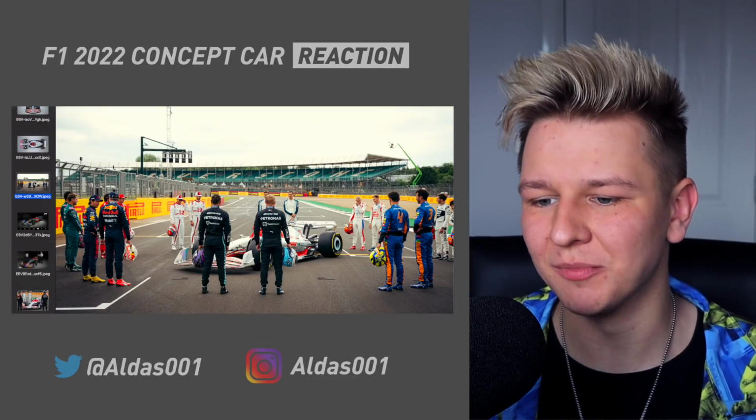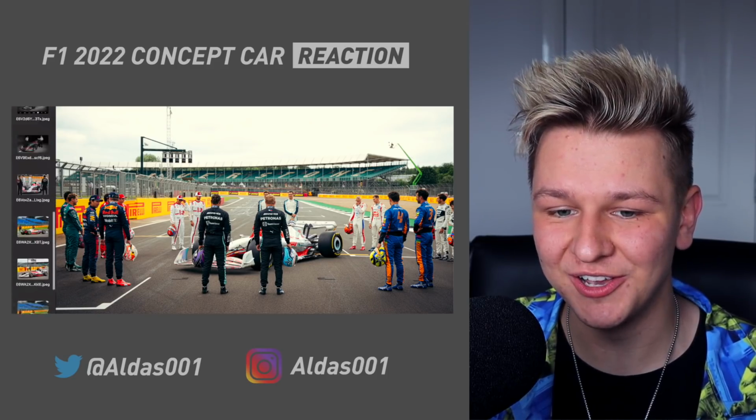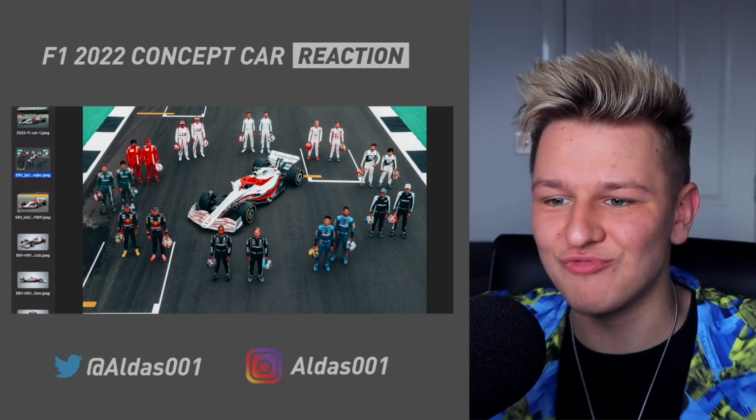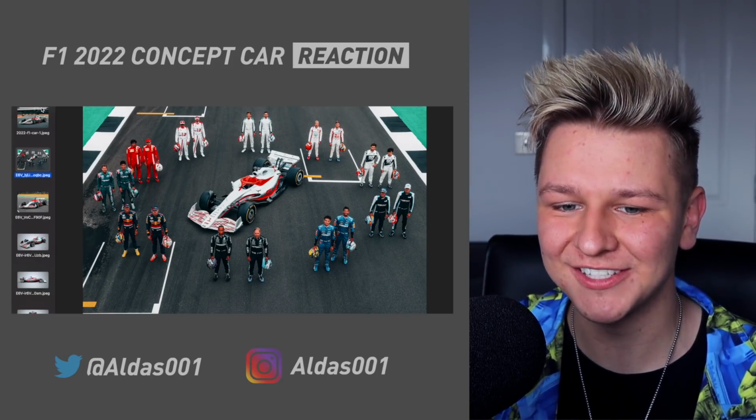The main photos, there's some random ones again of the drivers just standing around. I must admit, these photos, especially this one right here, is just kind of funny, all of the drivers just around the car like it's some kind of shrine or something. So yeah, very interesting there.